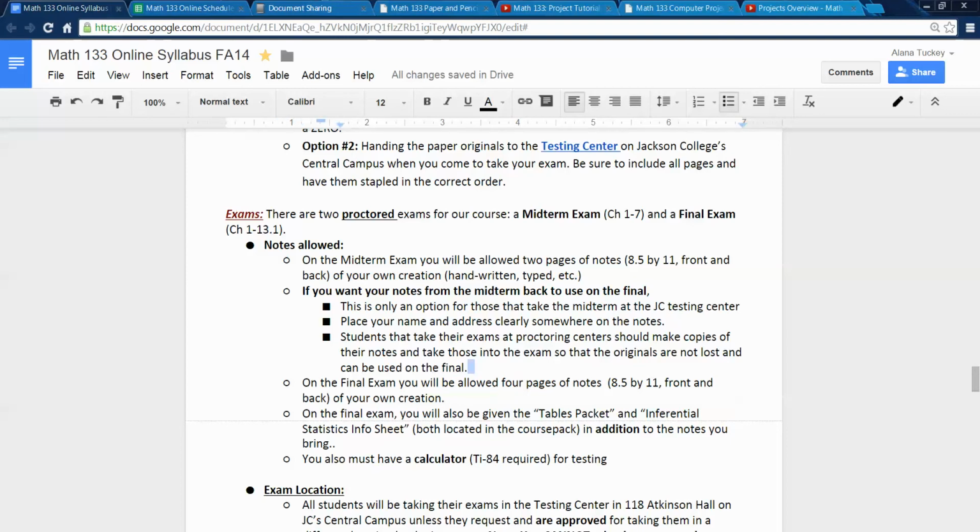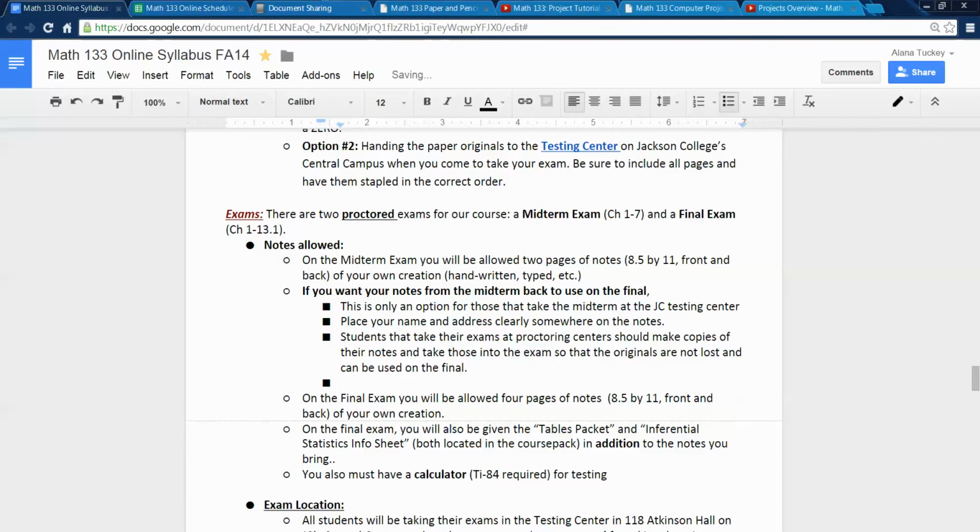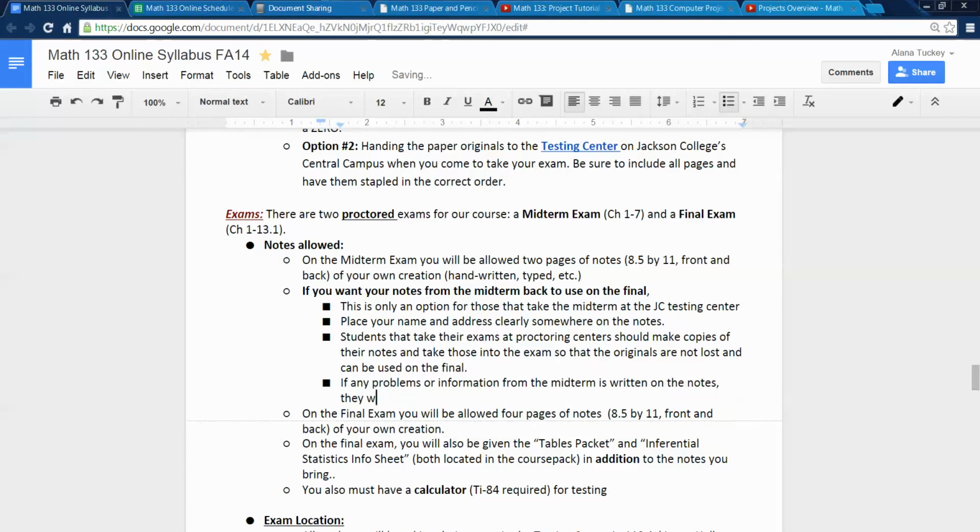The one caveat that I have to say about this with the midterm is that if any problems or information from the midterm is written on the notes, you will not receive them back, period. So do not write problems, info, anything about the midterm on those notes in order to receive them back. In other words, you don't say problem number 3 was this on those note sheets and then expect them to be mailed back to you, because they will not.